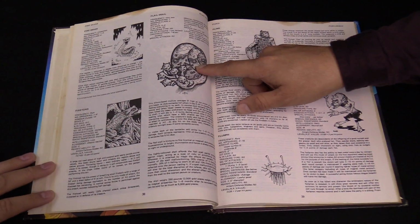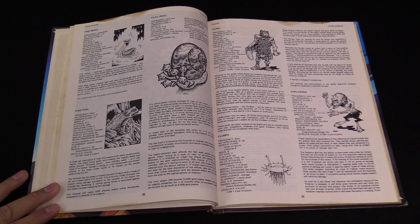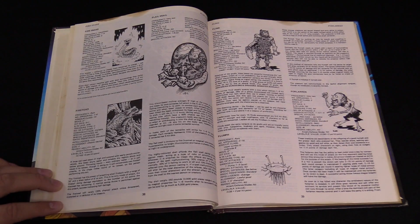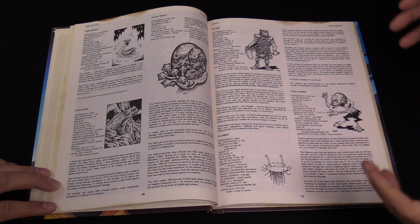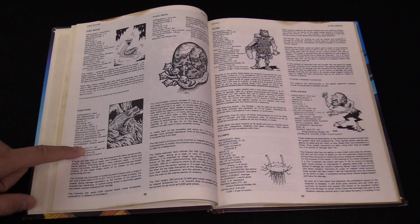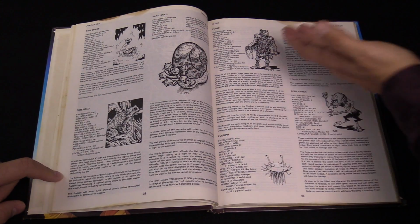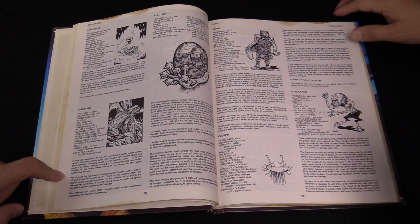You see, here's the flail snail. The flail snail is in 5th edition, and also the flumph. The flumph. Oh man, that's where these guys came from. Fire toads. I've actually fought against these jerks. They are jerks. And here they all come, even gnoll hybrids like the Flind, right?